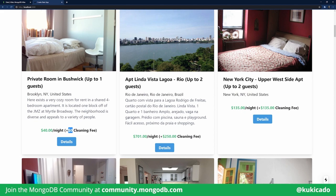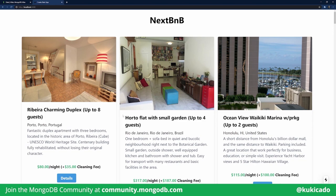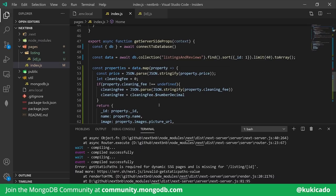But we haven't built out that page yet, so let's go ahead and do that as well. So in our index homepage, we used the getServerSideProps method, which is gonna run every single time we reload the page. We're gonna connect to MongoDB, get the latest list of properties, and display them. For the listing information, I think it would be a good idea to use the getStaticProps method instead to pre-render and cache this data, because I don't think the property listings are going to change all that often. So let's do that in the ID page.